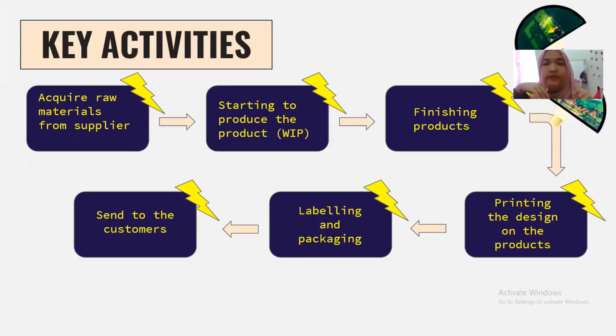Okay, so the third step is finishing the product. After we finish our product, the next step is our designing team will start to print the design on our power bank to make it more interesting. We have 4 different designs, and as you can see in our slide, we show you examples of the designs. The next step is we will label and pack our power bank in a box that fits perfectly. The last step is we will process our customer order and send the power bank to the customers.